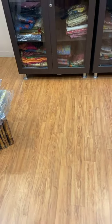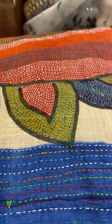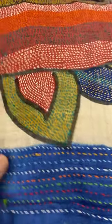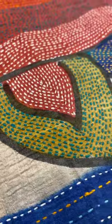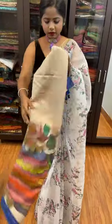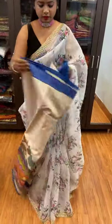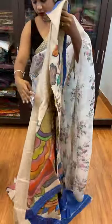Let's start with the sari for today. See, this is an exclusive gachi tussar silk sari with exclusive kalamkari, along with this exclusive khatha. This is all done by hand, ladies. Very intricate handwork this is. Let's see how beautiful this sari looks. It's exclusive gachi, okay? I'll show you the quality also.